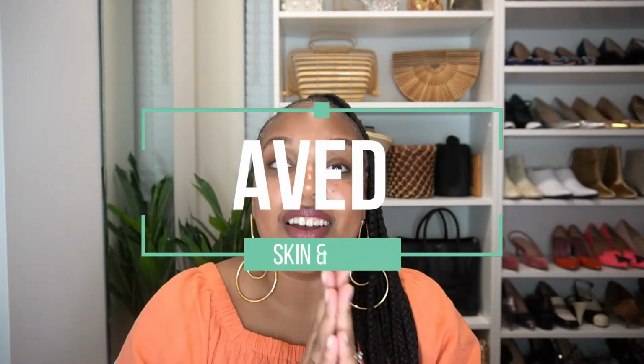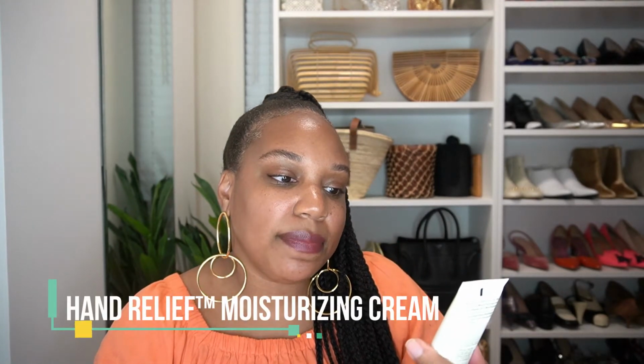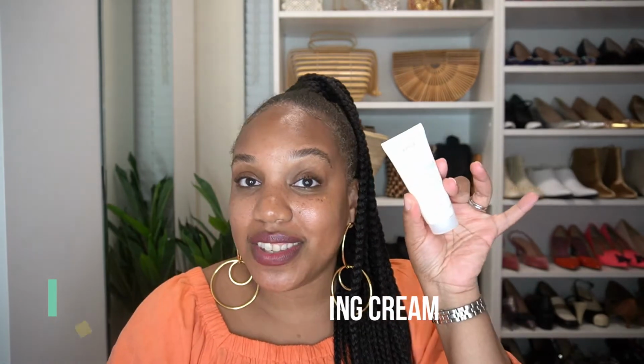Alright peeps, moving right along, some more skincare products. I recently went into Aveda. That place is so dangerous, you guys, but every time I walk out, I'm so happy and impressed with the products that I get. I initially went in because I needed a new hand cream, because we have to wash our hands so much and use so much hand sanitizer, oh my gosh. I wanted just a hand cream to toss into my purse. And so I wound up getting this Hand Relief moisturizing cream. It says it intensely moisturizes for soft, supple skin, and I like that it's the little travel size, so I just throw it into my little cosmetic bag, and it is great.